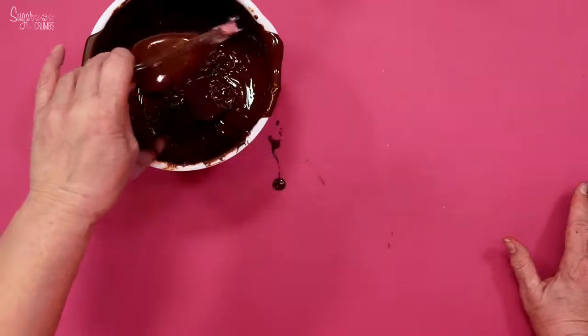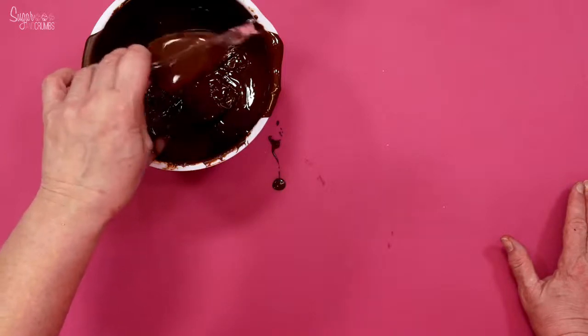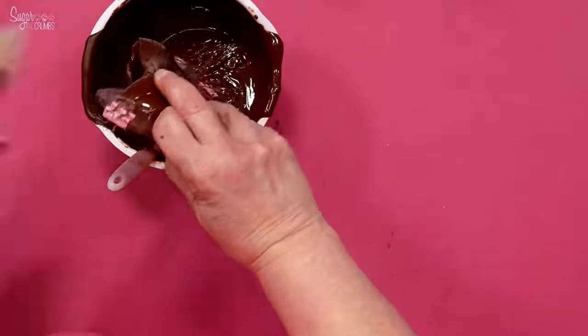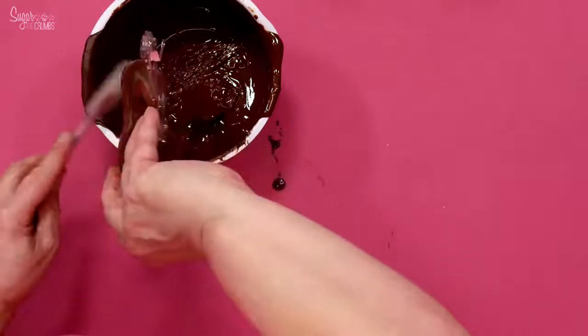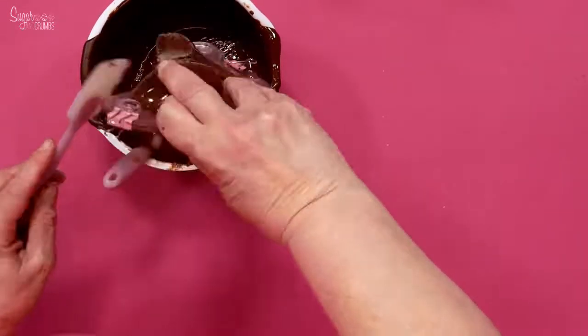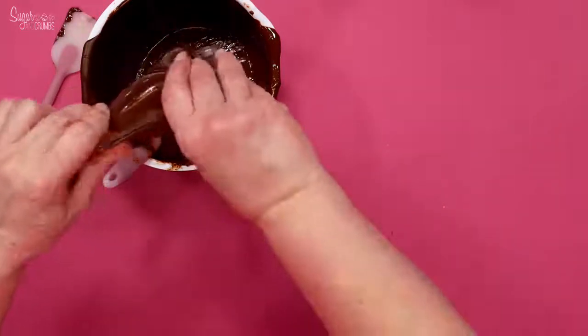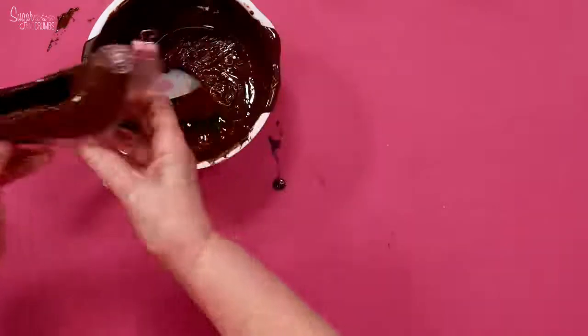I'm going to leave that to one side a moment while that is starting to slightly harden. Then I can give that a second coating. I'll just get a spatula and just run it off the side, off the top. So as you can see, I've still got a really good coating in there. I'm just going to leave that balanced up against my tub, just to give it a few minutes to slightly harden.